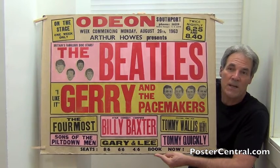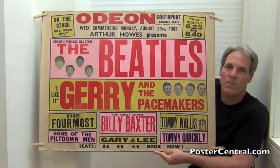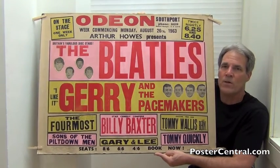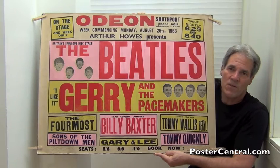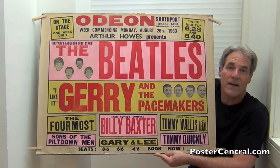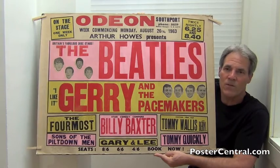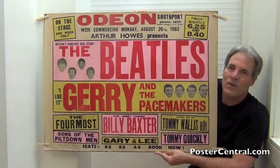The covers were Chains, A Taste of Honey, Boys, Baby It's You, and Twist and Shout, those 5 from the debut album, and they also did Chuck Berry's Roll Over Beethoven, which turned up on With the Beatles a few months later. And then the originals they did were the A and B side of their #1 single, From Me to You, backed with Thank You Girl, and I Saw Her Standing There, and then, of course, the brand new single, She Loves You.